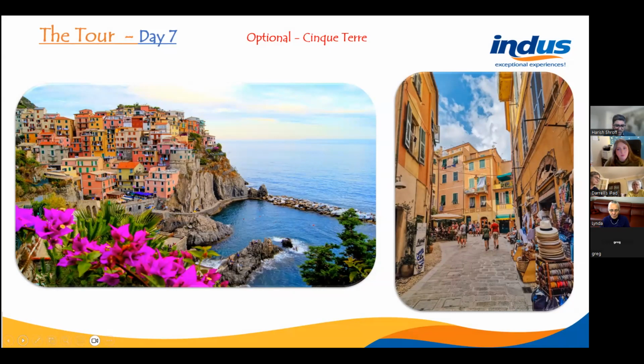Similarly, on day number 7, we have kept another optional tour for the simple reason, if after this whole journey, you want to take a relaxation, you just want to stay in Montecatini, there are some spas, you could just go and visit the spa and take your time off there. Or if you're interested to go and see these beautiful islands, which I highly, highly recommend, we put this again as an optional tour. You could go and visit these 5 islands.